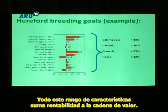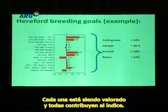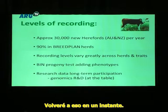But the full range of traits there, you can see, are contributing to profit in the value chain. Each one has been valued and they're all contributing to the index. And Hereford has several indexes built around this sort of breeding goal. I'll come back to that in a moment.